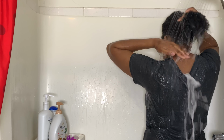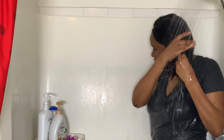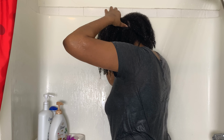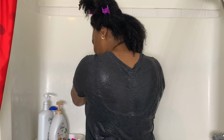Now, I only shampoo once, especially because my hair was straight and there was really no buildup in my hair. Usually, when I shampoo from a wash and go, I'll do it twice just to get rid of all the gel buildup. But like I said, I didn't really have any buildup since my hair was straight. And I only use like this really light oil, which I ain't really oiled my hair that much. Honestly, I told you I was really lazy after I straightened my hair. So there's really no buildup in my hair.